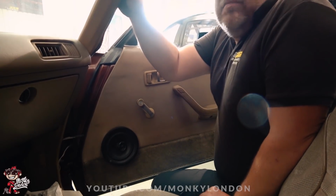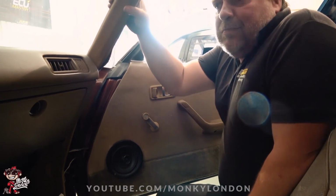5-speed. Oh, that was probably an optional extra back then. Yeah. And where did you find it? You bought it off someone in the UK? Yeah, someone just bringing it in.